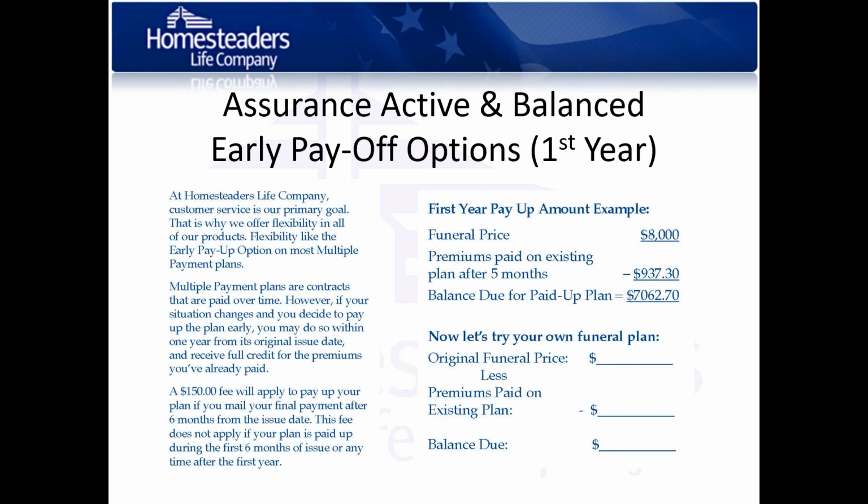Once it's 6 months and a day, or after 6 months, they pay the funeral price minus their premiums plus $150. So they basically got 6 months of insurance protection for $150. From 6 months to 1 year, they pay the funeral amount plus a $150 processing fee. So it's still a great deal if people can pay it off within their first year. Just keep that in mind as well.